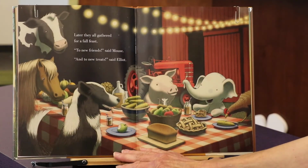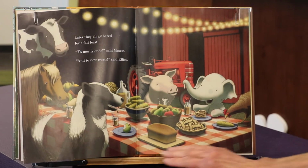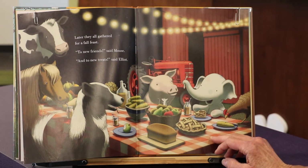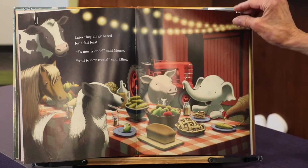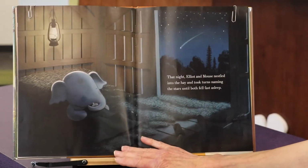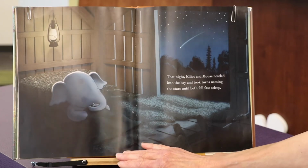Later they all gathered for a fall feast. To new friends, said Mouse, and to new treats, said Elliot. Oh, last book Elliot liked cupcakes, do you remember? This book Elliot likes pie. That night, Elliot and Mouse nestled into the hay and took turns naming the stars until they both fell fast asleep.